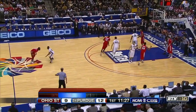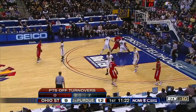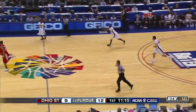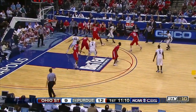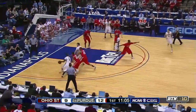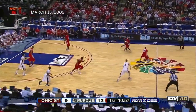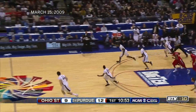Simmons, National Junior College Player of the Year out of Mott Community College up in Flint. Nice curl move. Hey, cradles the ball to the hole, but defended by the Boilermakers. Now you really got to find Hummel in transition because he loves to spot up early in the offense for Purdue. And Lauderdale sends it back. Stolen back. Simmons. Blocked by Hummel. Oh, what a sequence this is.